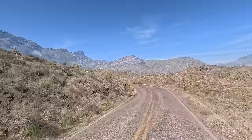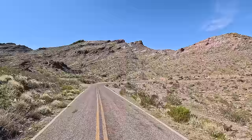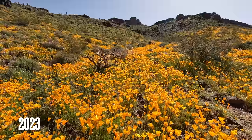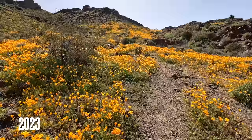Okay, this area right here, off to the left, there's a parking area. And last year, it was just covered in flowers. It was just a big sea of poppies all the way up the hill. You could walk all the way up to the top. Nothing but poppies, purple colored flowers, all kinds of stuff. And this was in the end of March of last year, 2023. Absolutely beautiful, huh?